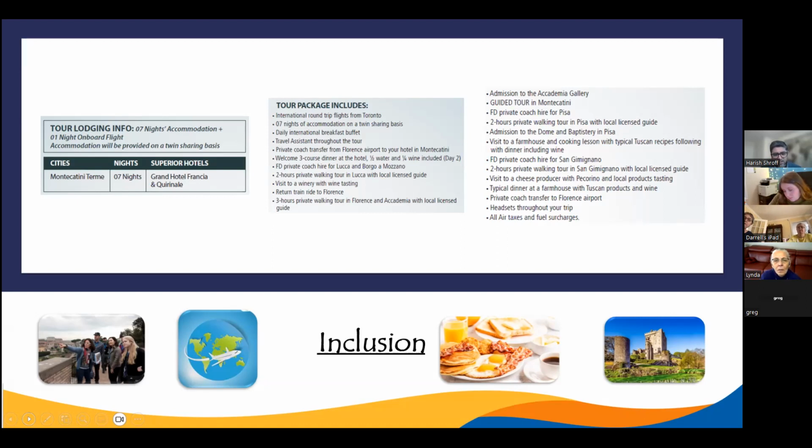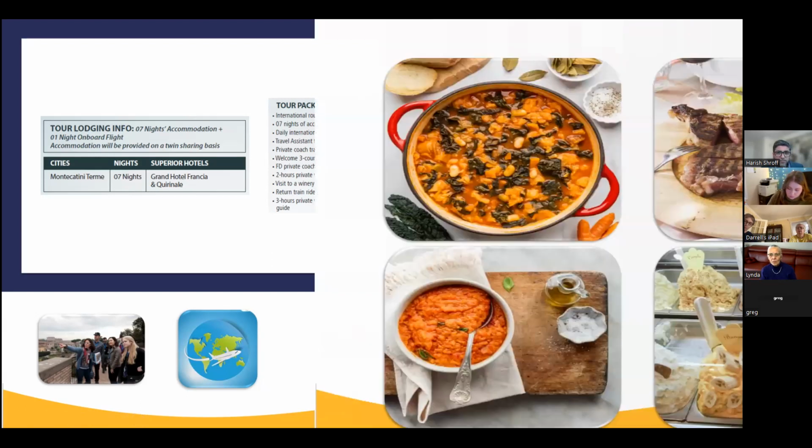The next thing is the advantage that we get from the airlines and the hotels, and we try to pass it on to the members. So there's a very good chance of saving 10 to 12% if you compare exactly the same hotels and the same itinerary per person, which is roughly around $400 per person that you're saving by booking on this tour.